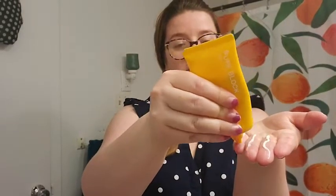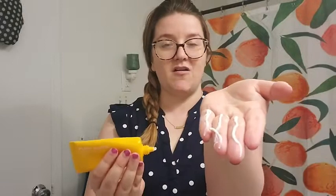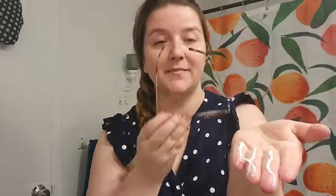So I put quite a bit on. I put about 3 finger lengths on my skin. So this here won't leave a white cast on my skin at all, which I really appreciate.